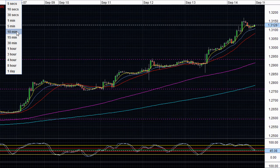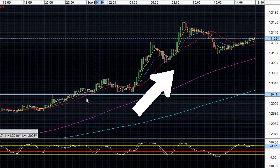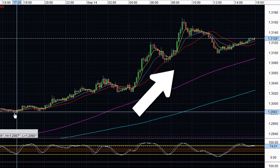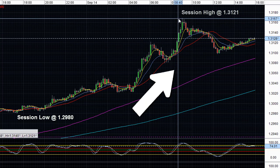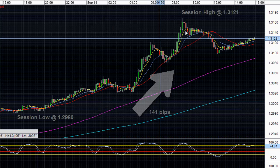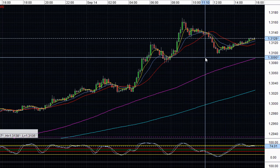Let me go to the 10-minute chart right here. You can see that we continue to see more dollar weakness throughout the day as the pair rallied. Of course, it rallied from support down here around 29.80. And it rallied up towards this resistance, this high for today at 31.21 for about 141 pips. And we also had fairly decent U.S. data that also helped to improve risk sentiment. And now the euro, of course, is currently trading at a 4-month high as we speak even right now.